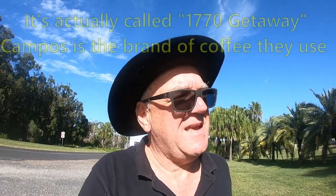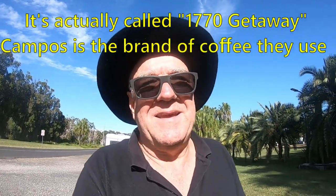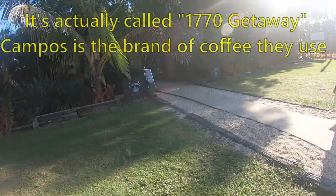So it's Wenda's birthday today and we're heading off to Yeppoon. But before we go, we're going to stop in here at Campos, and have some brekkie, a birthday brekkie with the birthday girl.